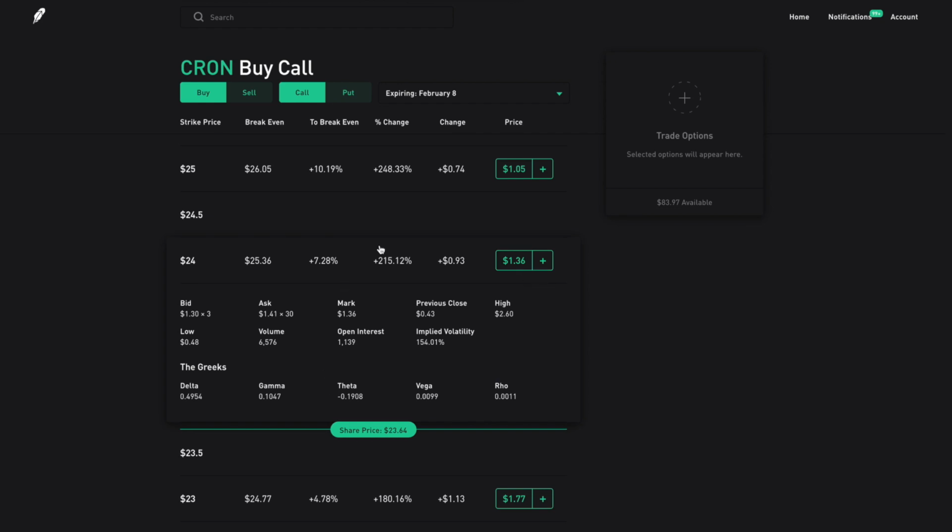And so now let's cover Vega. Vega is implied volatility. It means how much the stock moves up and down every day. You don't really have to worry about Vega or Rho. Rho is interest rates, but Vega is right over here in implied volatility, which already shows you it's 154%, which is actually insane for a day trader because this is something that you want to look for. You want that implied volatility so you can make your money off those up and down movements.